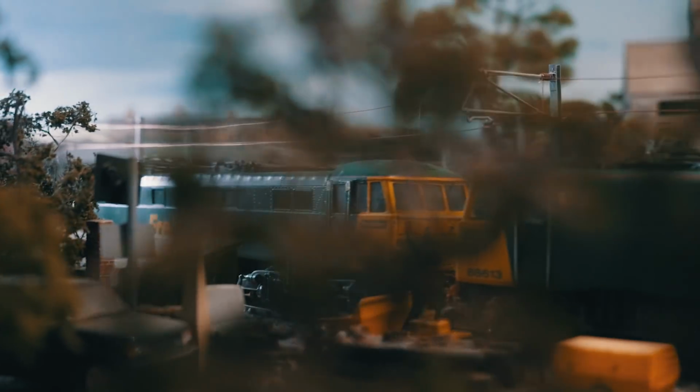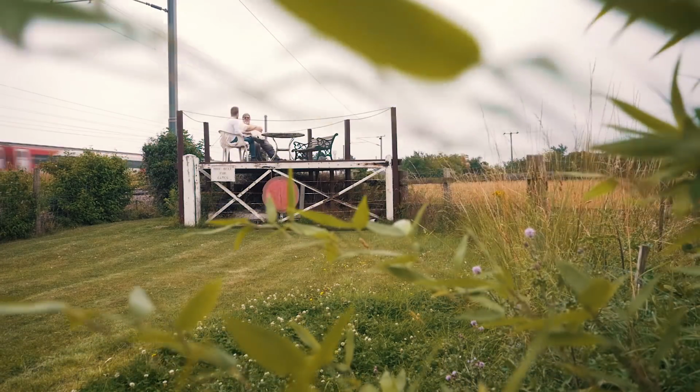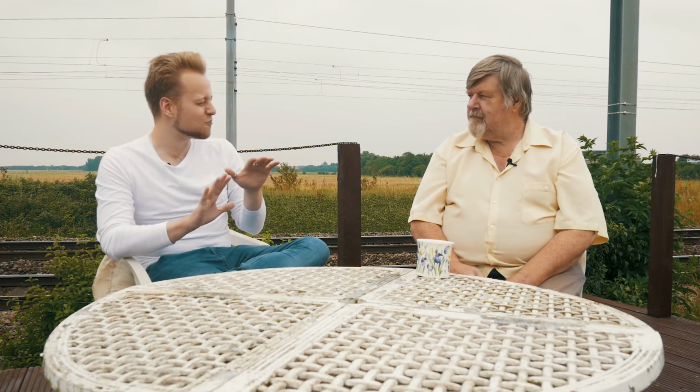If the giant railway and the real railway in the garden wasn't enough, Dave's also got his own platform. So we've come out here for a cup of tea and a little question session. So Dave, I guess the first thing I want to know is whatever made you come up with the idea of building the model railway first and then building a room around it?